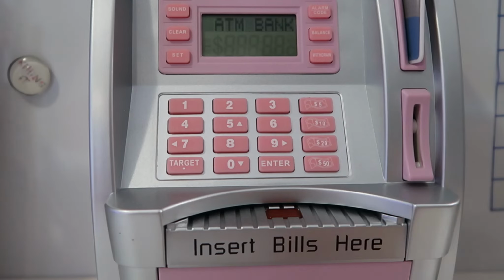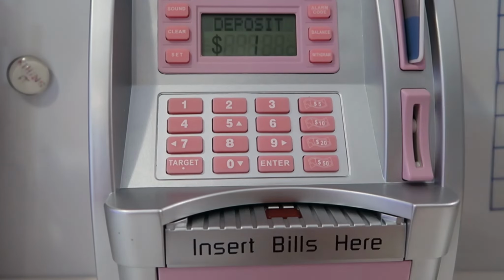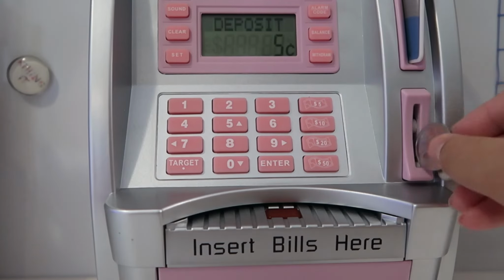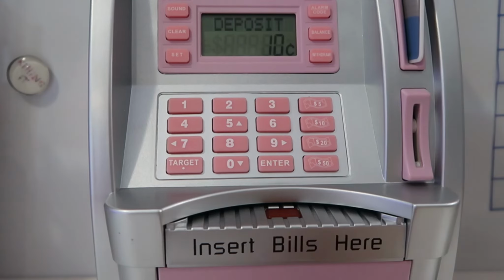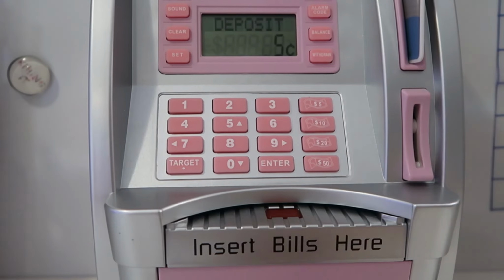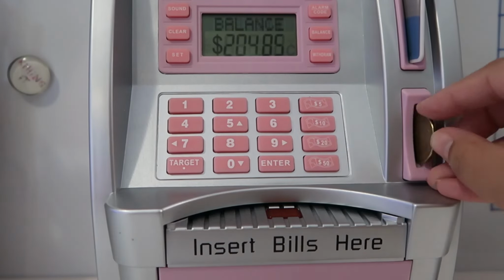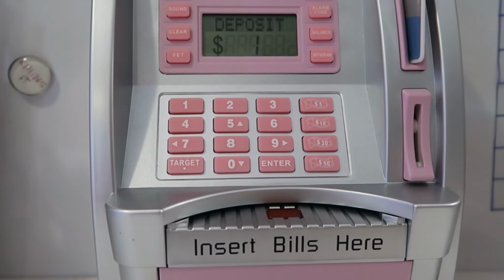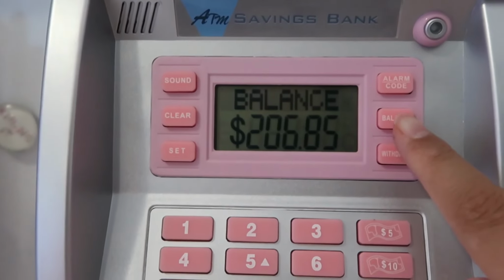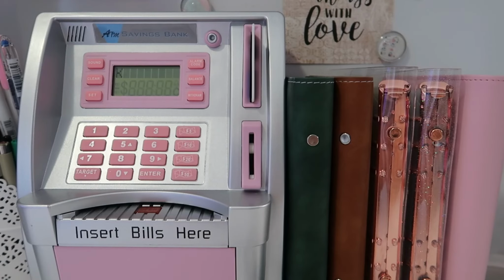Okay, so I had $187.50. I didn't realize I wasn't recording. I've put a few coins in, but we're gonna do the rest and we'll see what we are at. $206.85. So we're finally past that $200 mark in May. That's so awesome.